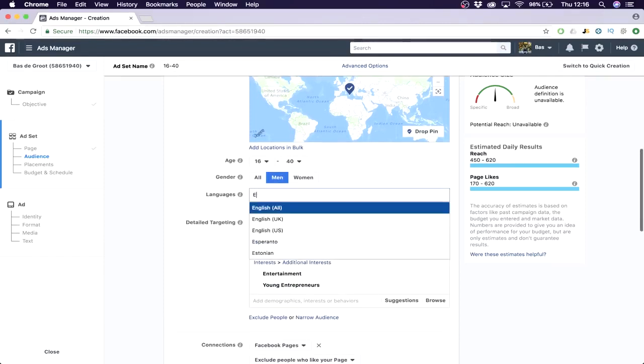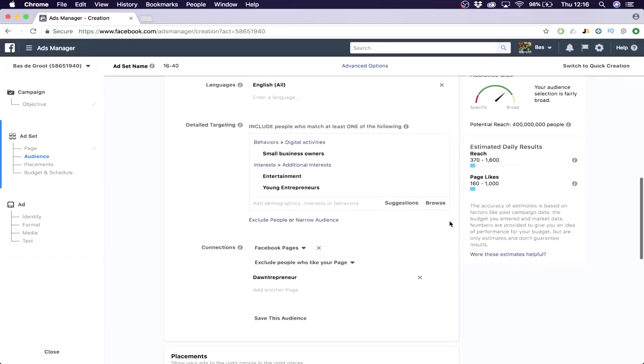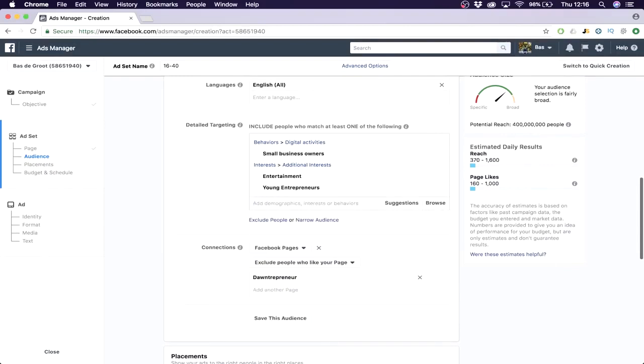Then the language will be English, because my page is in English. And then here I actually put some things already, but I want small business owners, I want entertainment, I want young entrepreneurs. You can add anything here. You can just say business studies, master of business administration. Make sure to define your target audience, because I choose small business owners because small business owners are interested in creating money for themselves without an employer. So my page is going to be perfect for those kind of people.